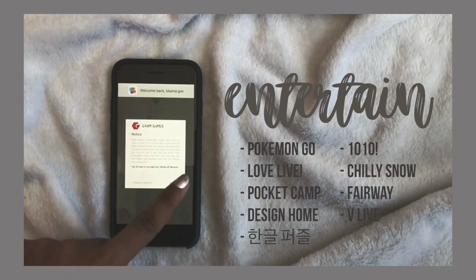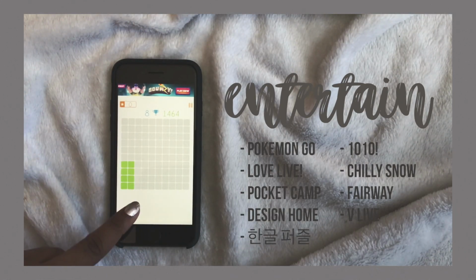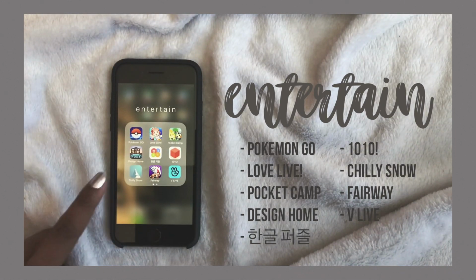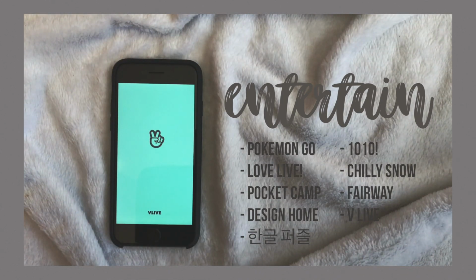Next I'll show you 1010. It's really simple, but it's really fun and addicting. You have to put these blocks in a line, and I don't really know how to describe it, but it's fun. And then we have the VLive app.